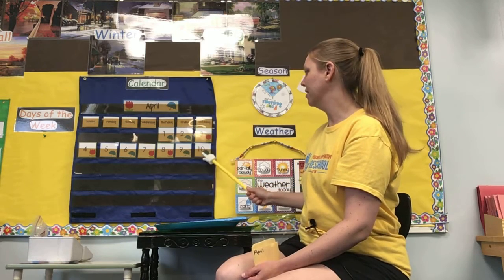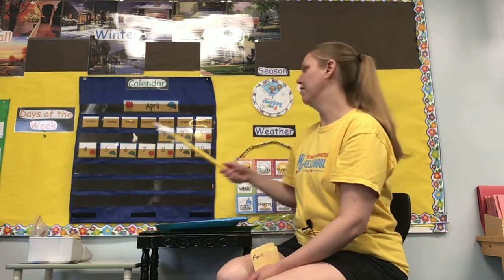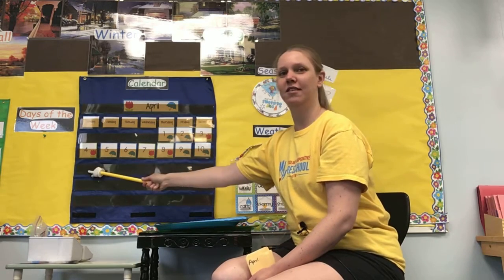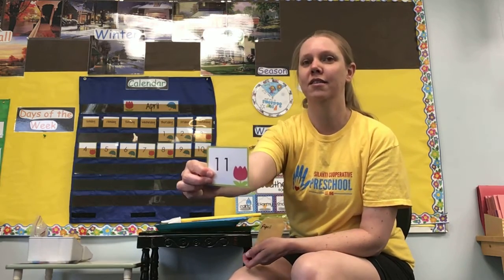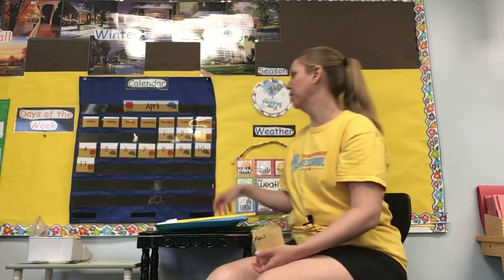8, 9, 10, what comes next? 11. Okay, so umbrella, umbrella, flower, flower. Umbrella, umbrella, what's next? Flower, yes. So we have a number 11 with a flower on it. And that was Sunday, so we have to go one more.